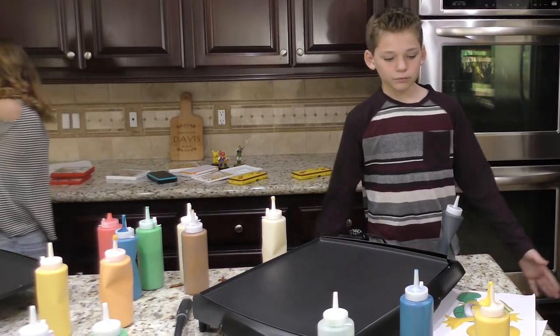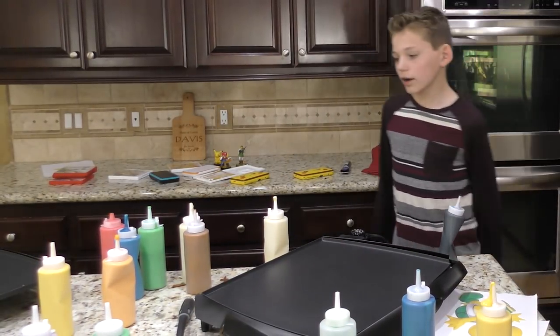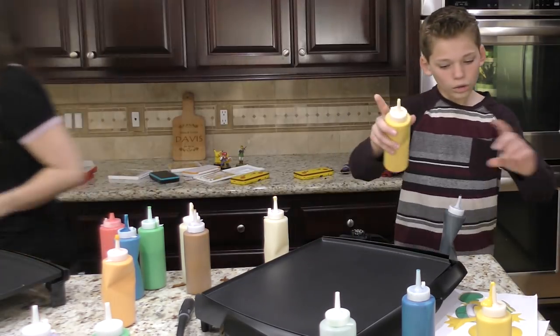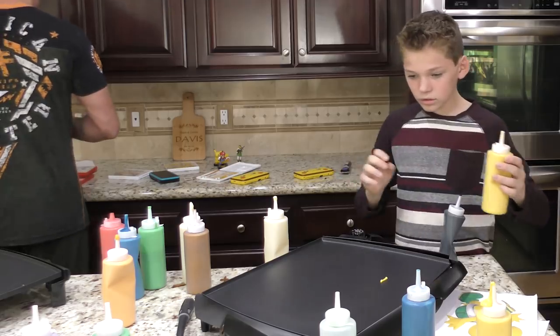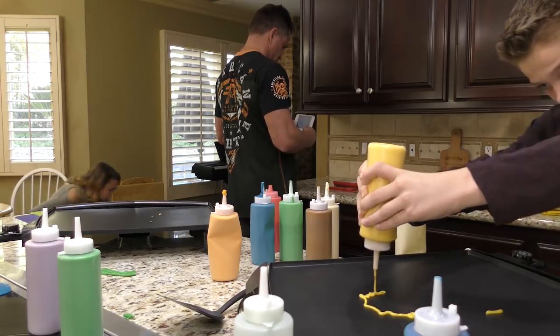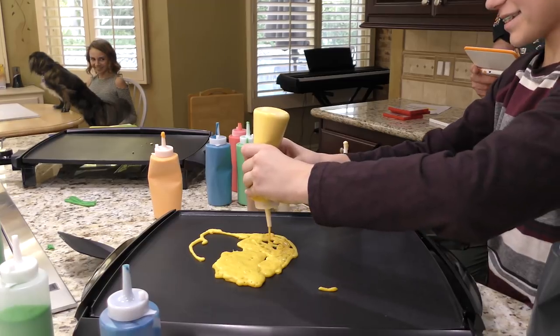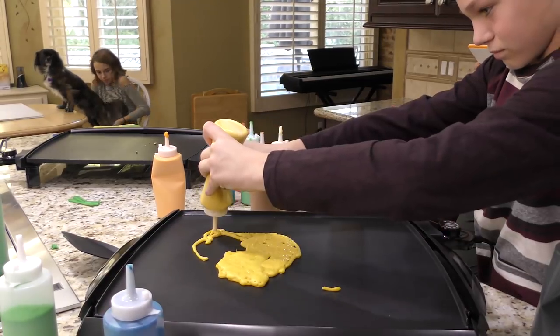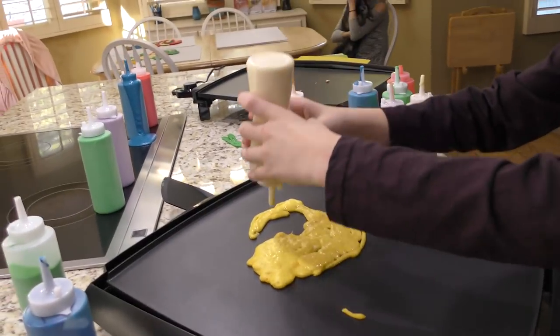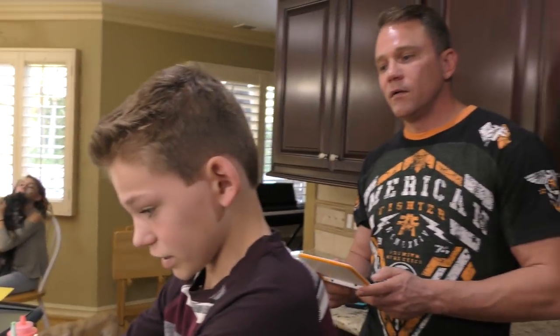Okay, now I am doing the Koopa Troopa from Mario. So let's get started with some yellow. So Koopa, is he a friend? No, he is a foe. He's the turtle that gets us killed. Yes. Is he trying to eat the pancake? It's looking pretty good. I could totally tell that's his face. And Koopa doesn't just have a green shell, does he? No, he has a red shell.